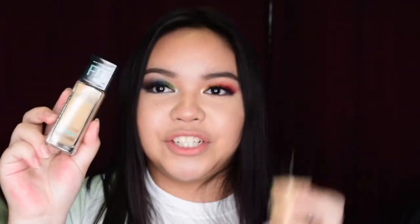So next, this is the Maybelline Fit Me Dewy and Smooth formula. This is in the shade Natural Beige 220. So I bought like the whole Fit Me line. I bought the powder and the matte and poreless version and the dewy version. Because I couldn't decide, and it was $8, so it's not that bad, and they're all in the shade 220. So yeah, these are good.